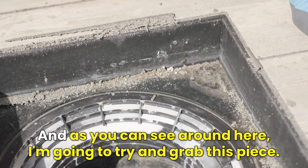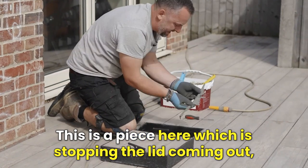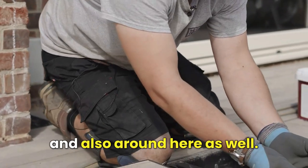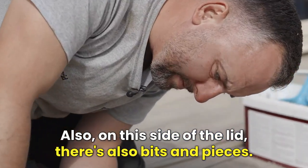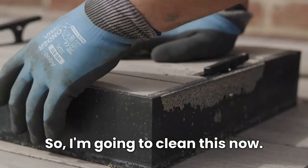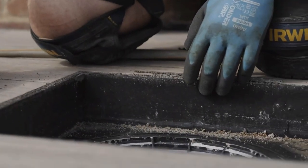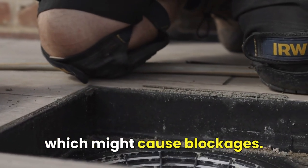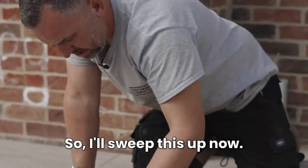So here we go. Wow, and as you can see around here, I'm going to try and grab this piece. This is a piece here which is stopping the lid coming out, and also around here, and on this side of the lid, there are also bits and pieces. So I'm going to clean this now. I'm going to clean inside the manhole just here. Also, it's worth checking within the manhole if there's any cement which might cause blockages. In this case, we're good to go. So I'm going to sweep this up now.